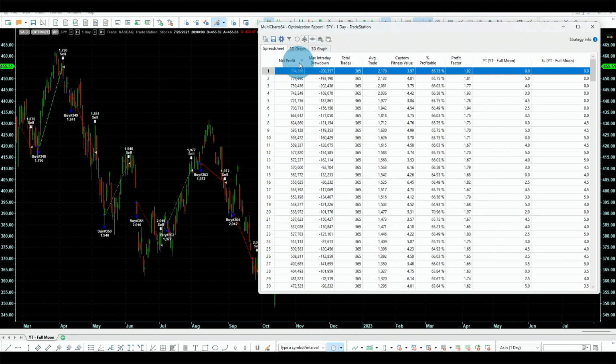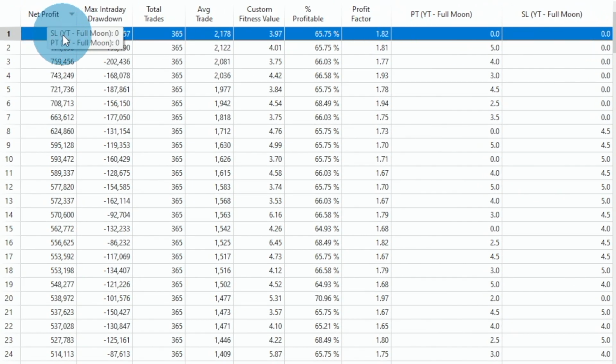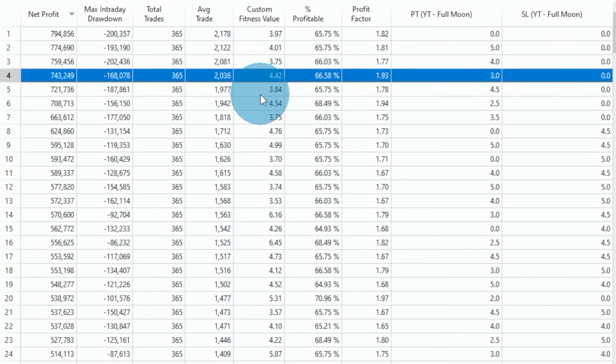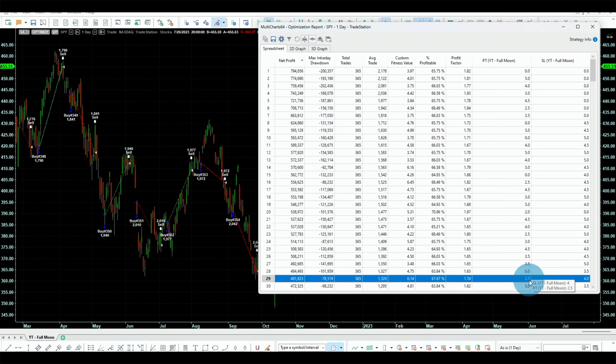Now again, sorting by net profit, the 0, that means we are not using it, is the best one in terms of net profit. But in terms of return to drawdown ratio, 5 ATRs, so 5 times the average true range of 20 days as a profit target, is better than 0. And here I have another one, which is 3. That's also better. And in terms of stop loss, 4.5 ATR stop loss is good. This is meaningful. So 2.5 profit target and 4 as a stop loss.